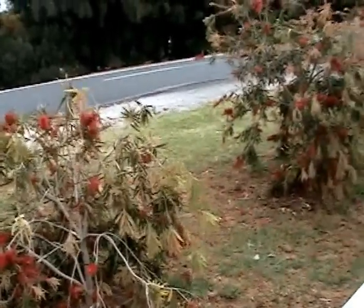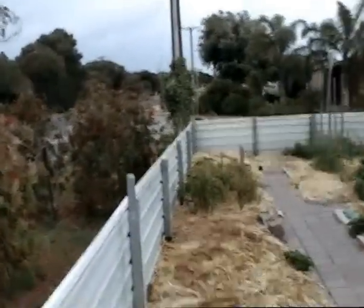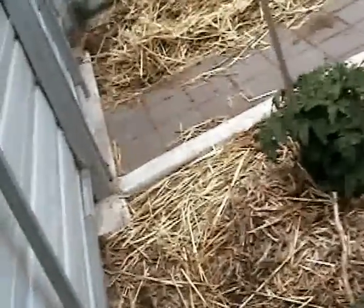Gum tree, corner block with a 6.5 metre wide footpath, and all these Gawler hybrids. So hang on a sec. I left the water in them. And I'll do this. Just change this spot over here. Shouldn't have done that. Should have turned it off.